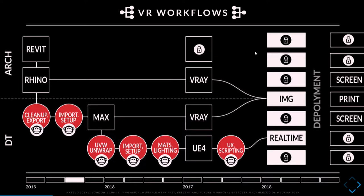On the top half there, you have normal architects working within the project teams. They have no expert technical knowledge about doing visualization or doing VR. And we work mainly with Rhino and Revit. So what they were able to do is to create some basic renderings with V-Ray and then print them and present them on the screen.